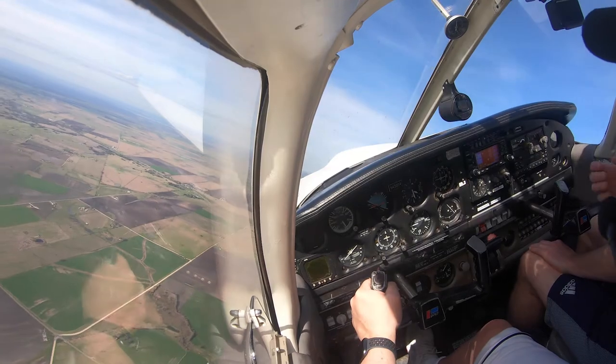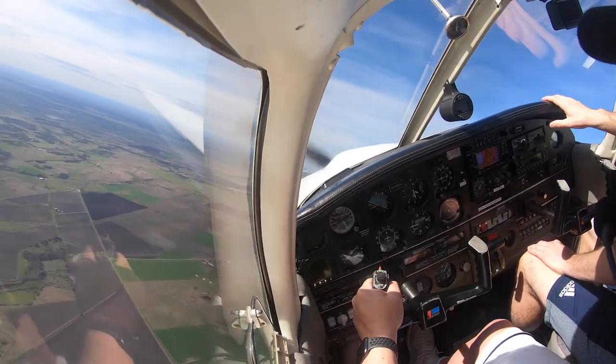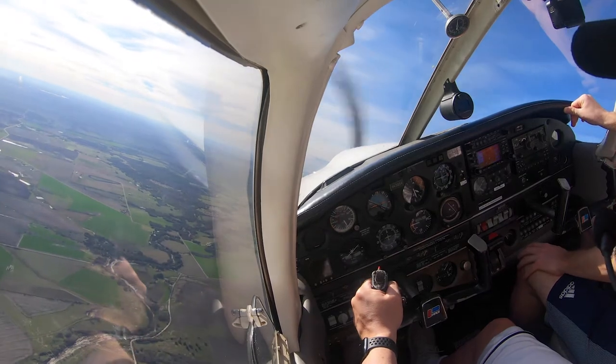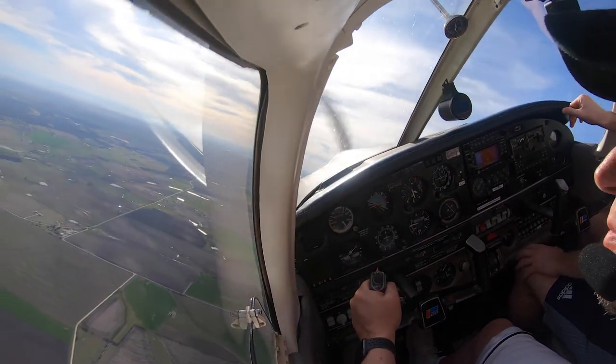And notice how the trim, it's really easy now that you have it trimmed out properly. Our altitude is spot on. I don't see the nose moving up and down much. We're just slicing through the horizon. This looks good. Maintaining altitude, airspeed, 45 degree bank angle. I'm loving it.